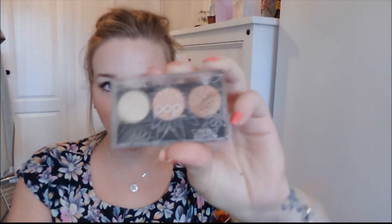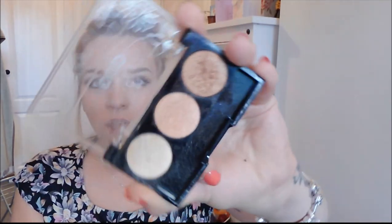The other palette that I would take is my Pop Beauty Trio, and the only reason that I'd take this, even though there are very similar colours in the Lorac Pro palette, is just because I think that these are perfect for summer. They make your eyes look amazing, especially if you've got blue eyes, and I just love them, so I've got to take those with me.